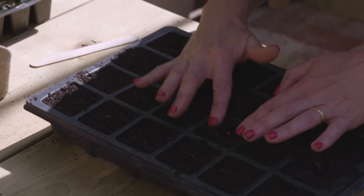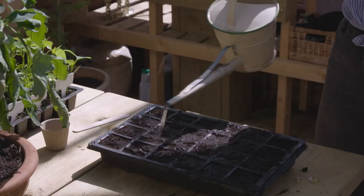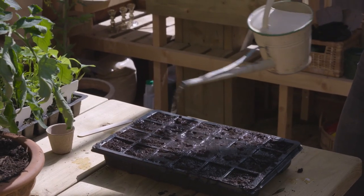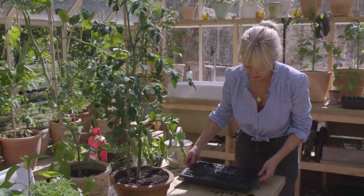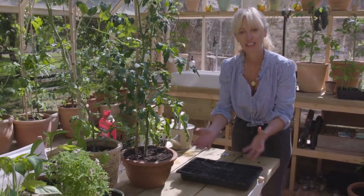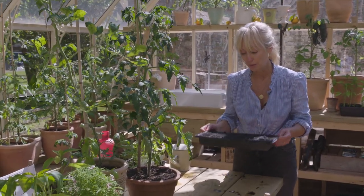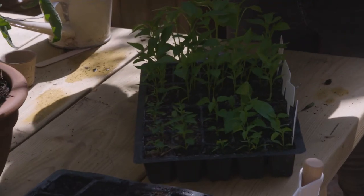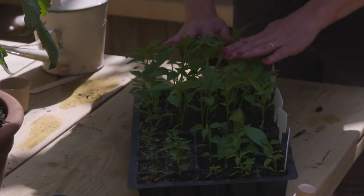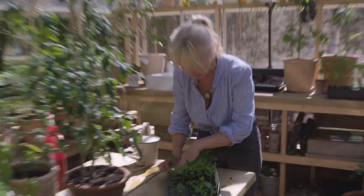And then you need to water it. And then you pop it in a hot, sunny spot so that it will germinate. Within about 2 weeks, you should see the seedlings coming up. And after a couple of weeks, your tomato plants should come up looking similar to this. This is a chili plant, but it's got the exact same germinating process and it'll look kind of similar.